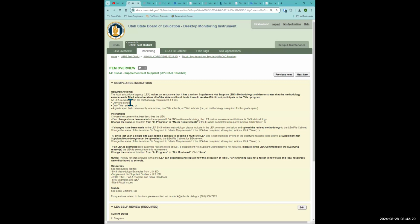But if you have two Title I schools, or a Title I school and a non-Title I school, you need to create that methodology. Now, if you have 3 schools, but it's only one elementary, one middle, and one high school, then no methodology is required either, since the way you allocate funds to an elementary school is much different than the way you allocate funds to a high school. So those are the only 3 exemptions from that methodology.